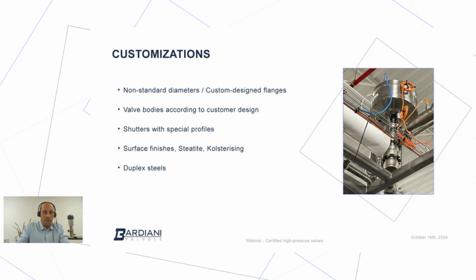And of course, another customization very usual for Bardiani is, instead of producing the valve in stainless steel 316L, to use a different grade of stainless steel, for example, SAF, Hastelloy, or any other material.